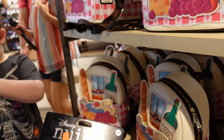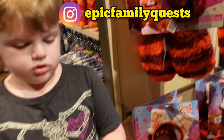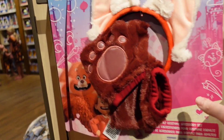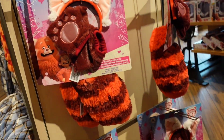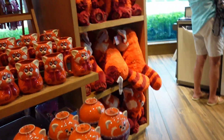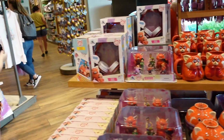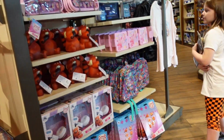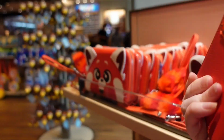Look, it's a backpack. If you've been following us on Instagram for a while, you know we love our costumes, and Vanessa really wanted to do this with her little Mei outfit, so I think that will be awesome. I even have a green plaid shirt I plan to wear to match with her, so I'm super excited, but it was nice to see so much Turning Red stuff. I wish they had the backpack. Mommy was looking. I wear this right now.